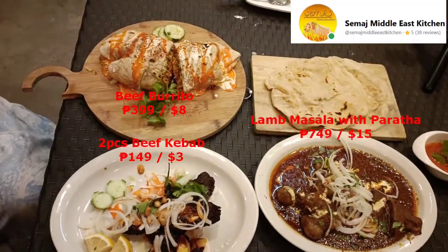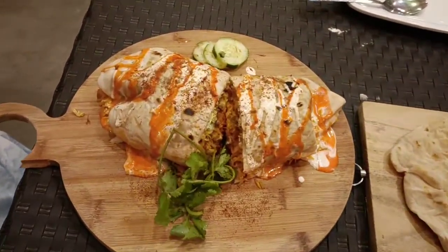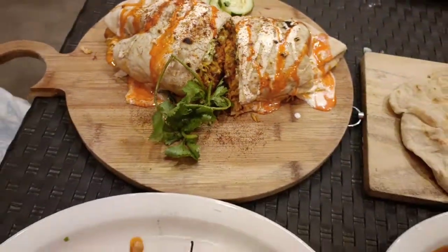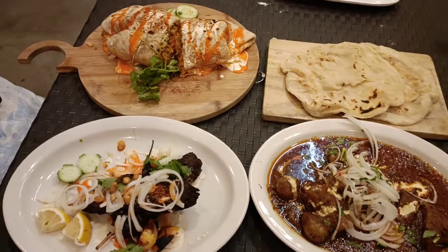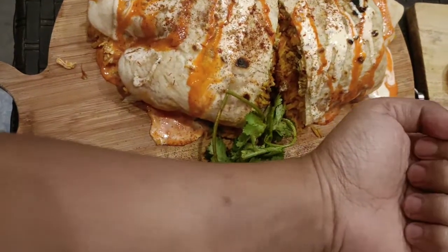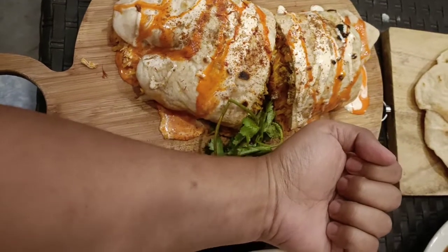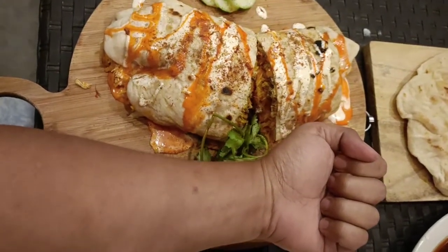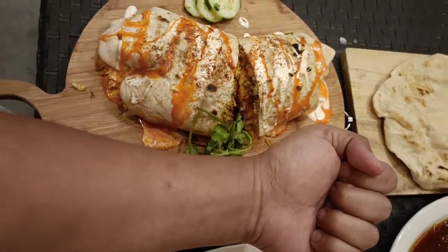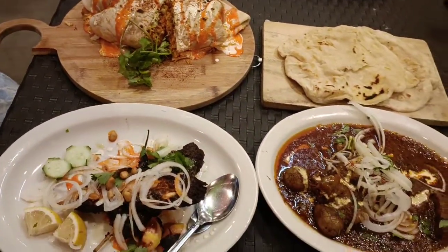Look at how huge that burrito is. This is the biggest burrito I've seen so far. So big. Let me show you how big the burrito is compared to my fist. Oh my god! Wow! Half of it is as big as my fist. So big. So huge. That's the biggest burrito I've had so far.